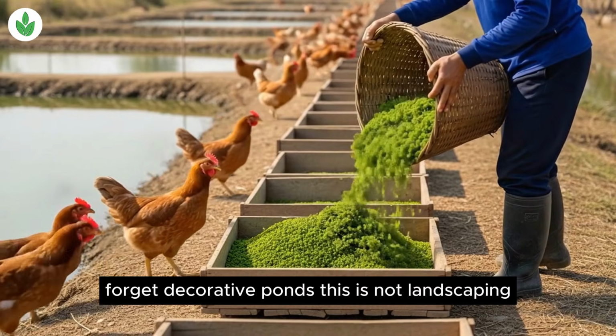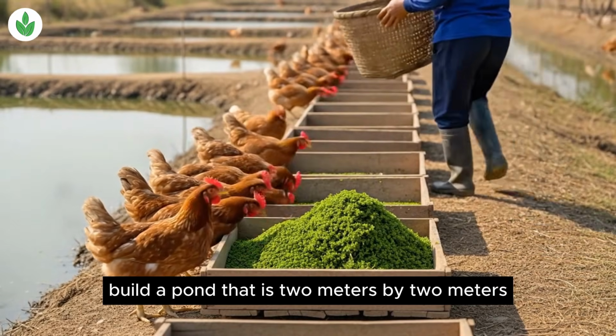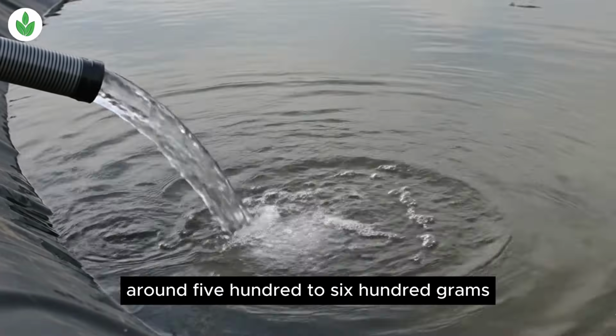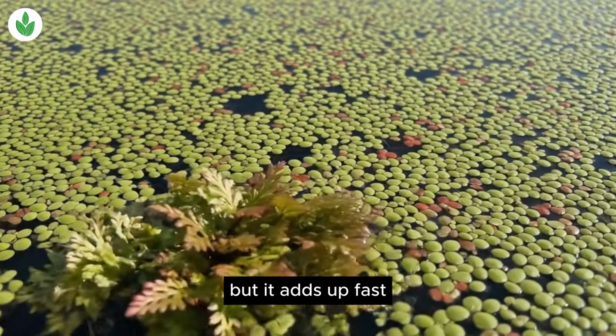Forget decorative ponds. This is not landscaping. This is production. Start small. Build a pond that is 2 meters by 2 meters. That gives you 4 square meters of growing space. Once the system is stable, this size can produce around 500 to 600 grams of fresh azolla every single day. That may not sound like much at first, but it adds up fast.